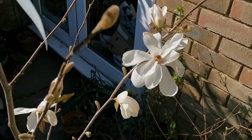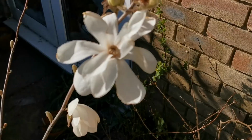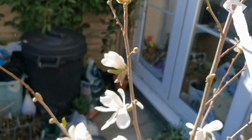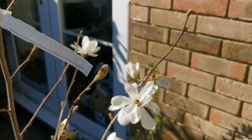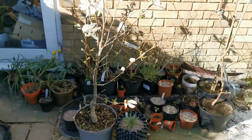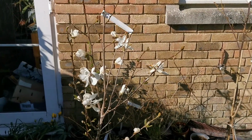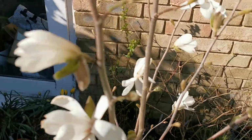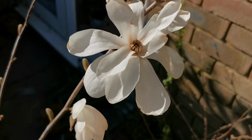As I said, the flowers are fragrant and it produces a lot of flowers, maybe a little bit less than Magnolia stellata. Usually I find Magnolia stellata completely covered in flowers. However, this is quite a young plant anyway. It's quite a short plant anyway, so hopefully it will become more profuse in blooming in the next few years. Anyway, as you can see, I have a few beautiful flowers already open and some still in bud.